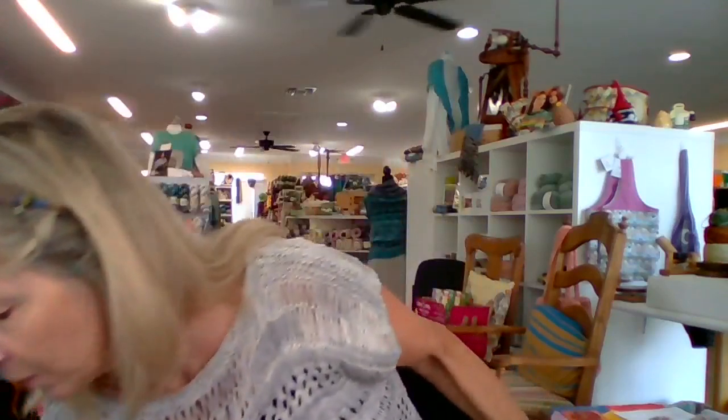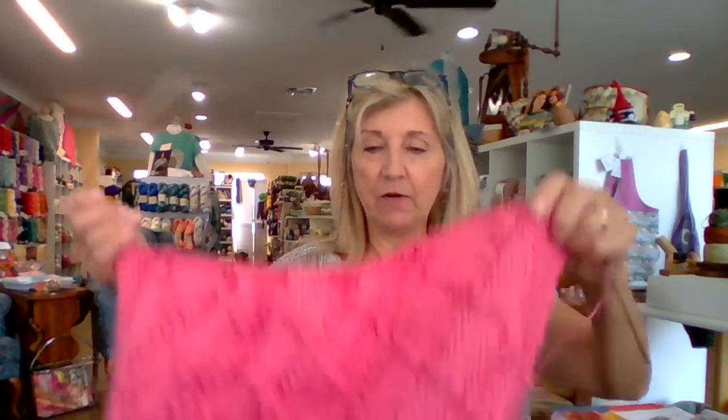I might get to show it finished next week if I get back to it, if there aren't any distractions or anything like that. Okay, so what else did I work on? When I didn't want to concentrate on my knitting, sitting here in the shop and talking, I've been doing a lot of Zooming with my daughter. I'm helping her with her blog, and we're talking blogging and all that kind of stuff.